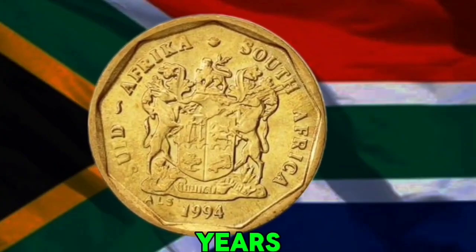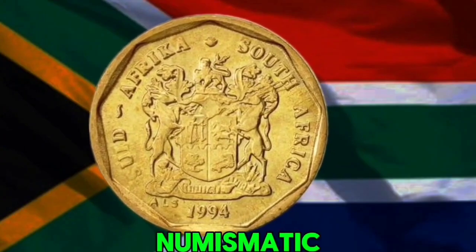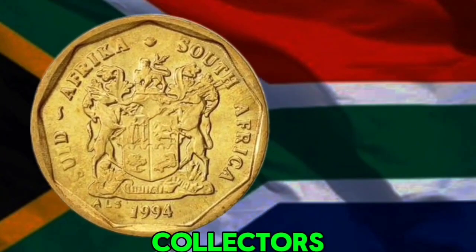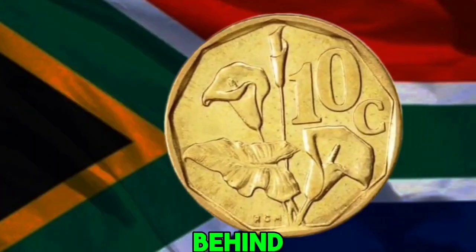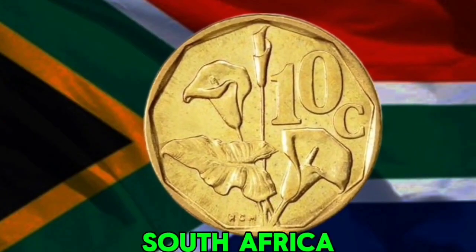In recent years, interest in African coins has grown significantly in the global numismatic community, as more collectors discover the unique stories behind them. Coins like this 1994 10-cent South Africa coin.